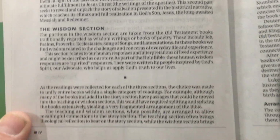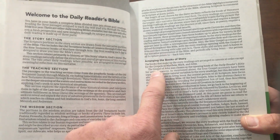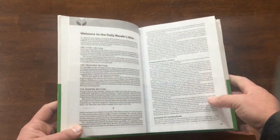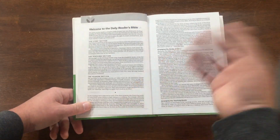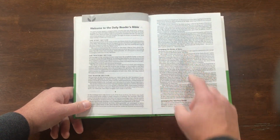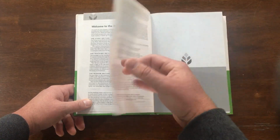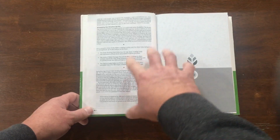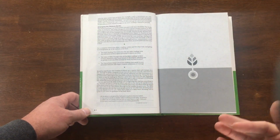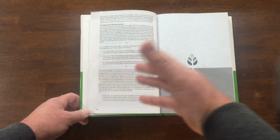And that's going to tell you how to go through these sections and give you information on why and how they arranged them this way. They worked hard to unify the readings, so it's not just random readings that they pulled through the Bible. They arranged them that way for readability and for better understanding of the texts as you read them through, such as the historical books.